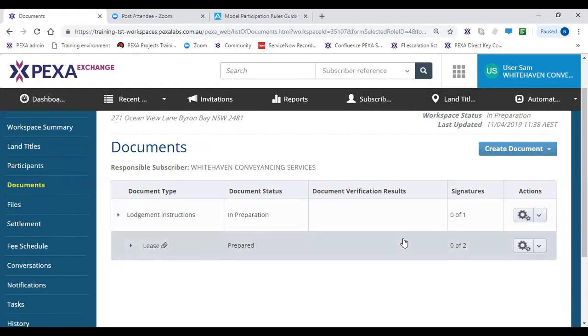Perfect. So I'm just going to stop there and just see if anyone has any questions about the lease or the attachments before I move on to create my consent. Great. So it does look like we're all traveling really well so far. I'm just reading a couple of questions that came through.